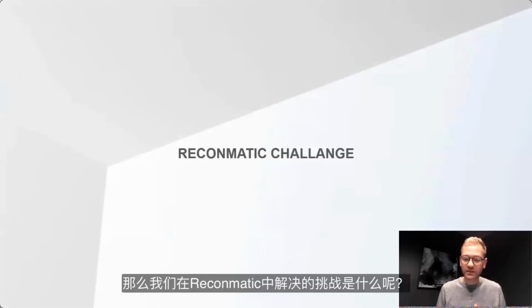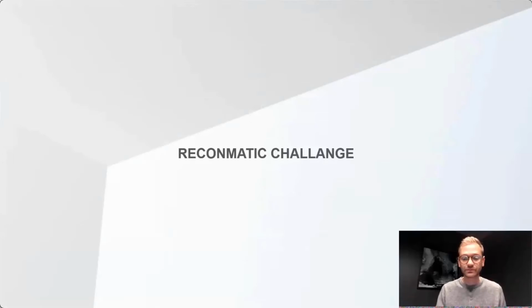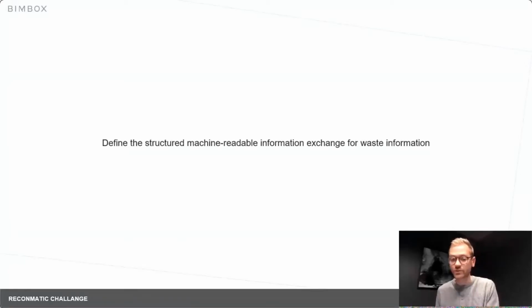So what is it that we're looking at in the Recon-Matic challenge? In fact, we have quite a few consortium partners. I think we have 23 consortium partners looking at very different fields. But today I would like to concentrate on one subtask of the project, which is looking at building information modeling and information exchange between the software applications. What we're trying to achieve in this subtask is to define the structured machine-readable information exchange for waste information.